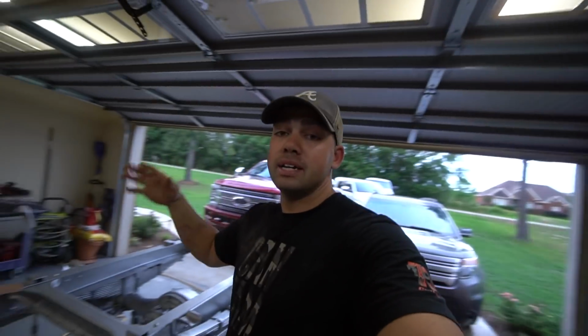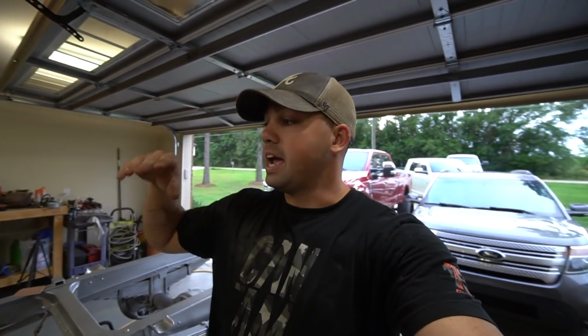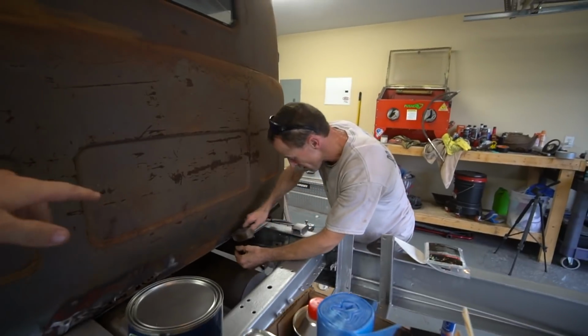But if you didn't know, Mike is actually my paint and body guy. I went to him whenever I was getting my second gen painted, and we met and we've been friends ever since. He's been doing a lot of work for me over the years, and he does great, great stuff. So we got Mike here working on the paint and body.